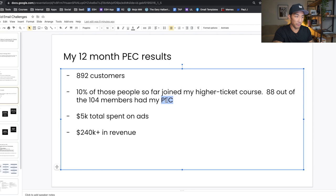That's a huge percentage. I only spent around $5,000 total in ads to get these customers. The rest was through organic marketing. And this generated over $240,000 in revenue. So this is 12 months of running this challenge.